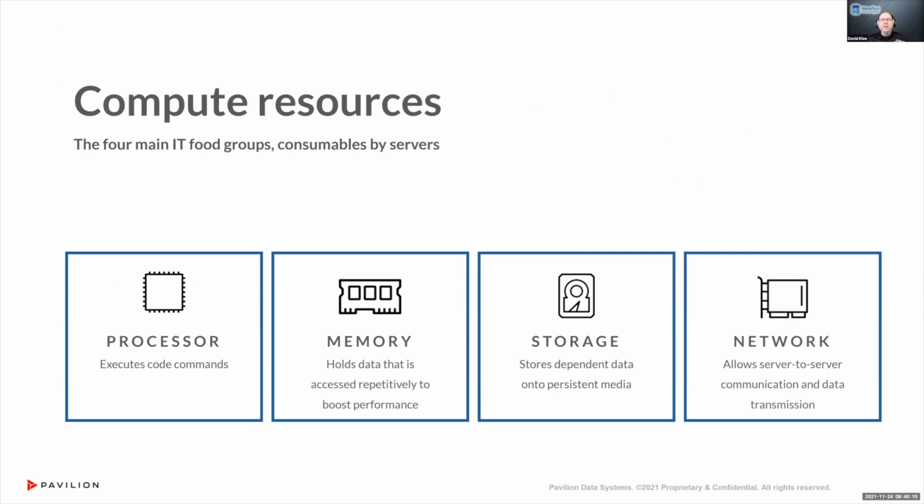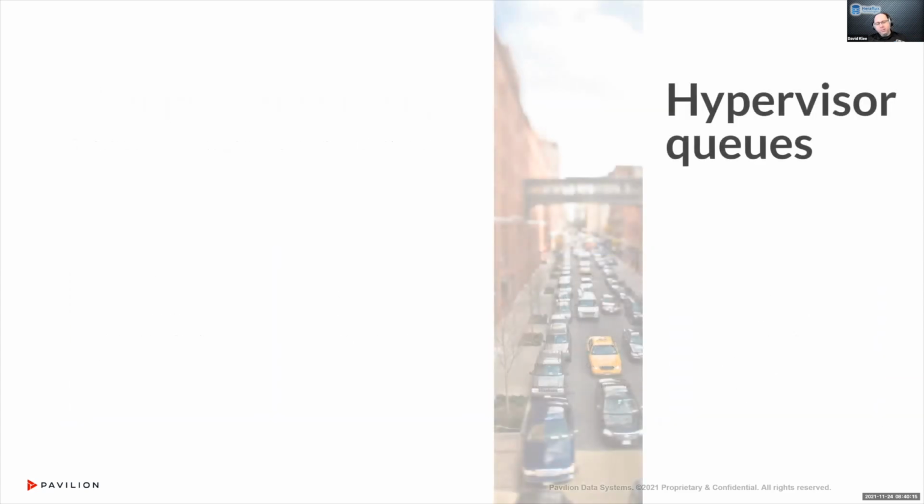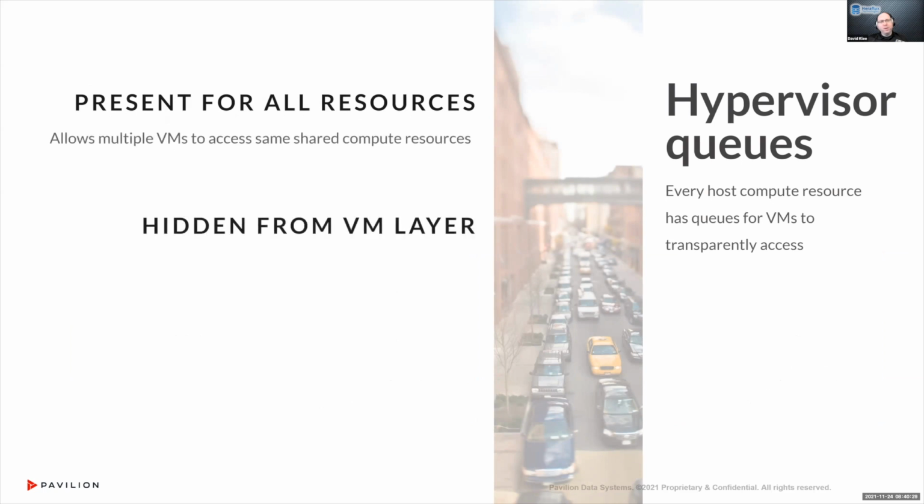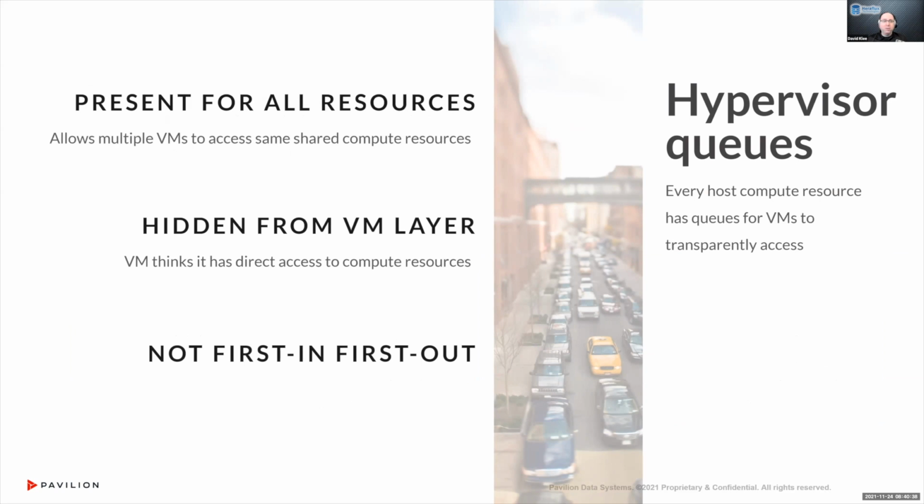Now, what is a hypervisor in general? It's simply a series of queues that allow your workload to get access to those compute resources. That's it. There's no magic secret sauce to that. These are present for all of those compute resources. They are extremely hidden. The VMs don't know that they're virtual machines. They do not have direct access to the hardware, but they think they do. And these are not necessarily first in, first out queues. These queues can be prioritized by the hypervisor.